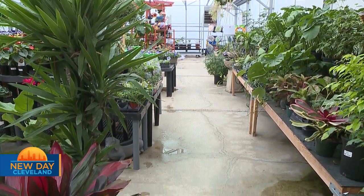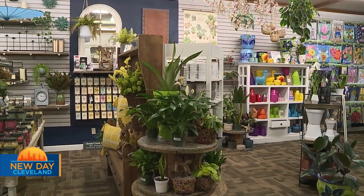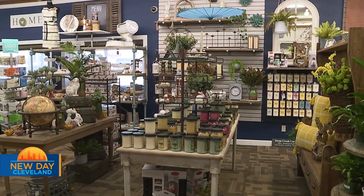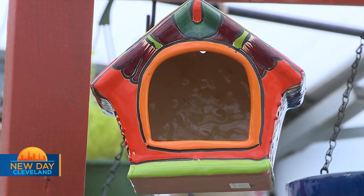Here at the Greensmith Garden Center, we have all your needs for spring. We have your annuals for your flower beds. We have knowledgeable staff that can help you be successful in your garden. We have the lawn and garden department. We have a full line of gift shop items and a birding department that will bring paradise to your backyard.